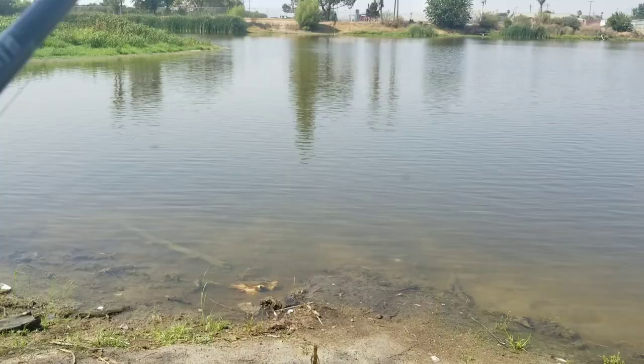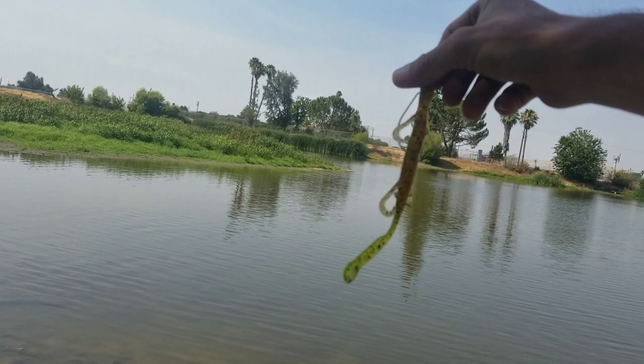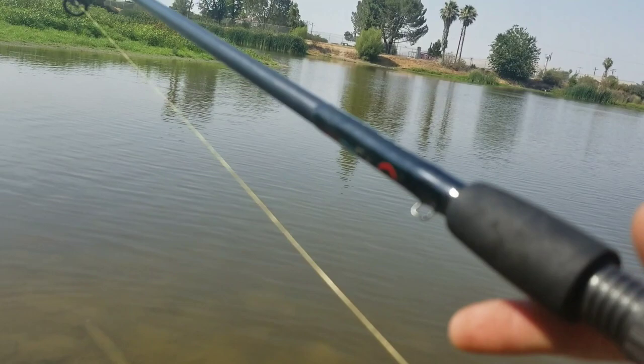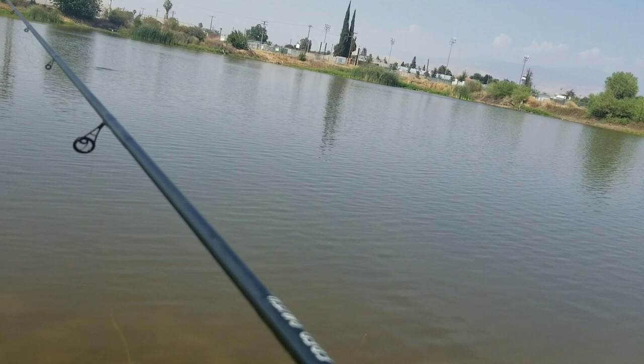All right, guys, just hooked up the lizard. Let's do this. This is bringing back memories, guys. This is fun. I think just for the fun of it, I'm just gonna swim this first one back. See what happens.